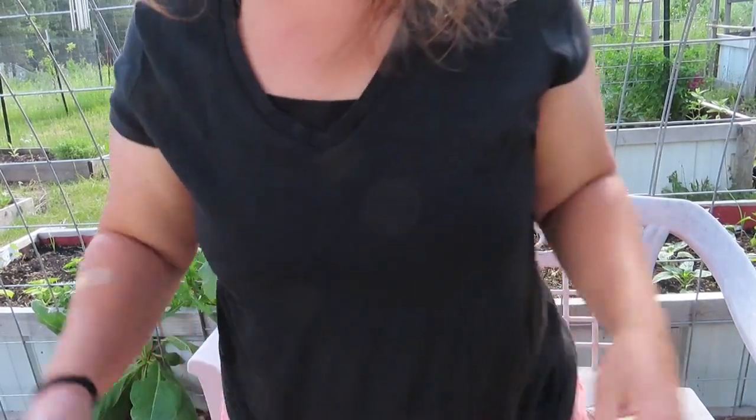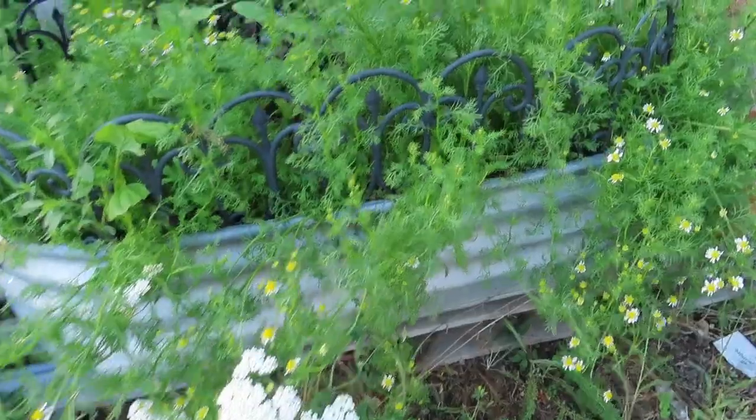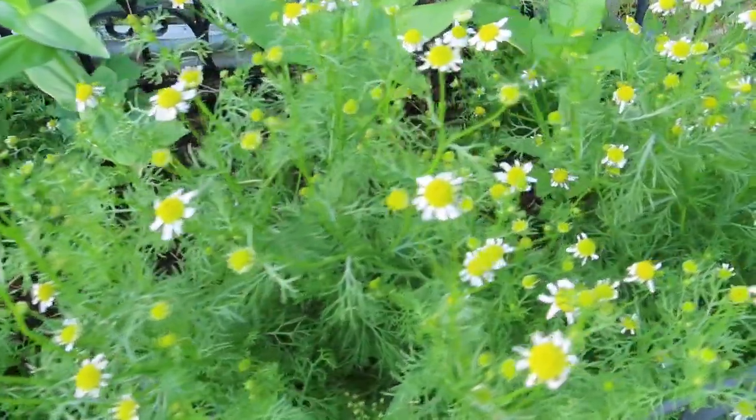So right now it's the first week of June. We don't have a lot going on, but it is pretty much all planted. Let me just show you. We're going to start up here in the front because I'm excited about this bed. This has got sweet little chamomile in it.